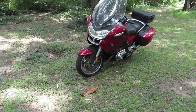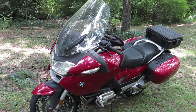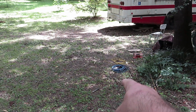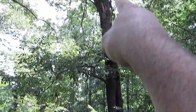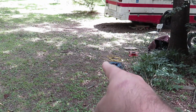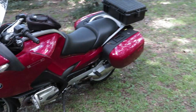So apparently this motorcycle was struck by lightning. It was parked right there by the busted cables, the ones that exploded after they were struck by lightning. After lightning struck this tree and blew this bark off right here. Well, this motorcycle was parked right about there, and apparently it was struck by lightning.